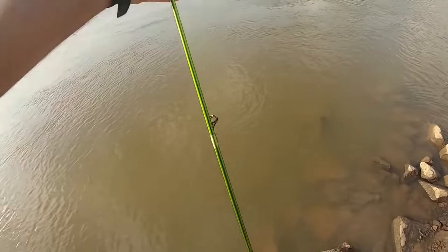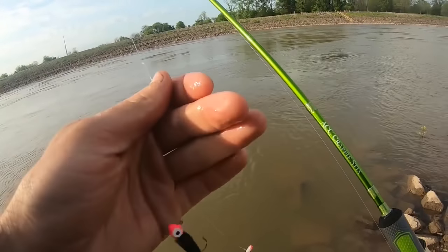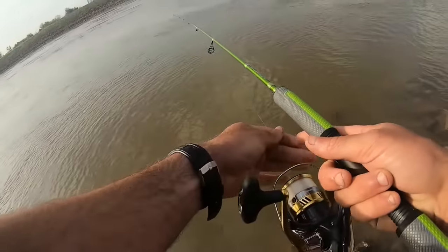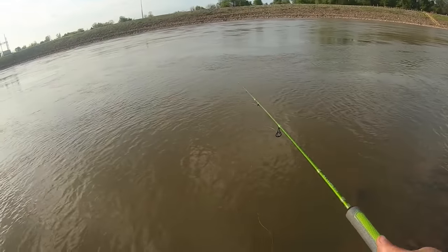It's a 16th ounce. The top jig head's a 16th ounce also. I think I caught one white bass on this one so far. So I'm not sure if it's just keying in on that monkey milk color or if there's keying in on that bottom jig. Hard to say. But if we keep catching them on that monkey milk, we might have to double up on that more bait fish color.